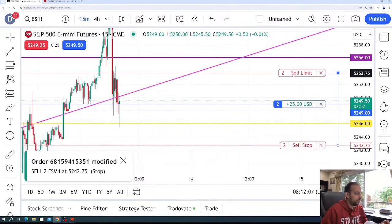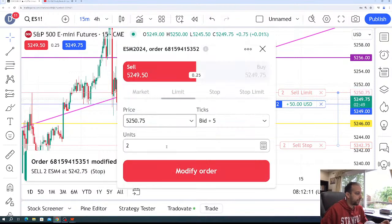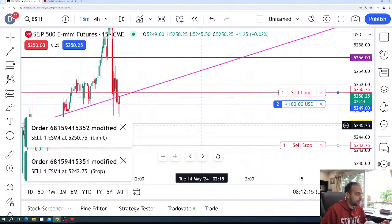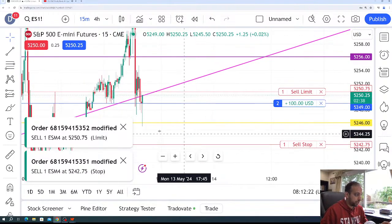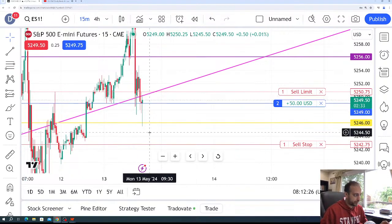Like I said, I'm gonna move my take profit to right here. I know it seems a little close, but again, the next resistance up is this pink trend line. So I'm okay with that. Again, I know the risk and reward looks really off. But the fact that I have a second contract as a runner is going to mitigate that for me.